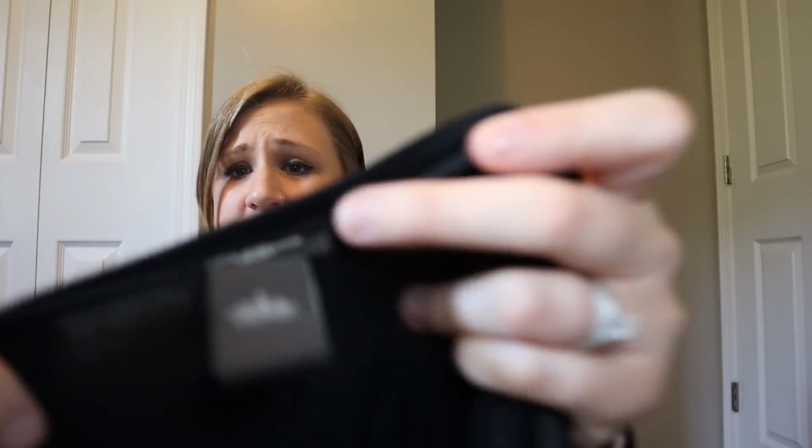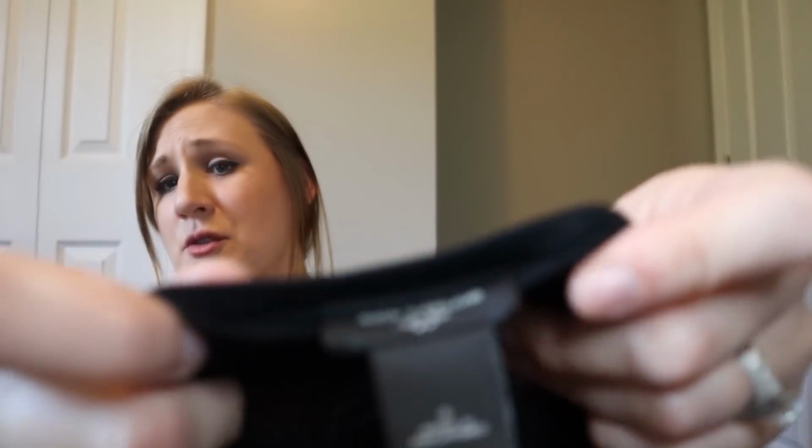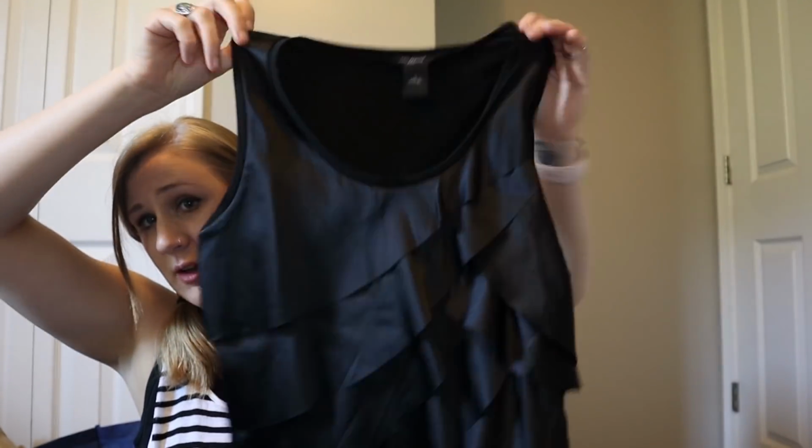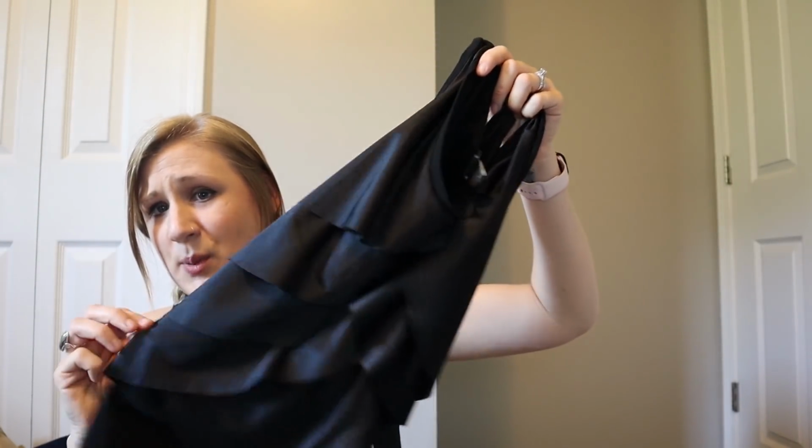Okay, next is Ann Taylor, size small. Again, just a very simple career style piece. Lots of tiered ruffle detail on the front. It has kind of a sheen to it as well. It's polyester, but it has that kind of silky look.